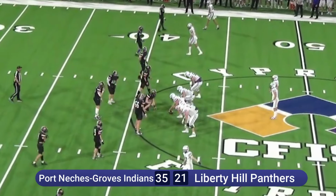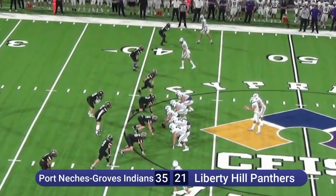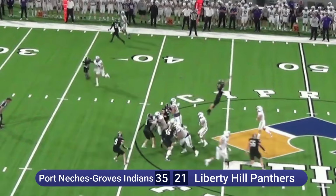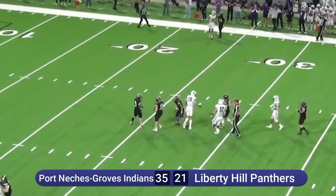First and 10 from the 42. Two receivers to the near side, two to the far. Running back Isaiah Wynn to Bailey's right. Bailey, hard count. Guy jumps, no snap though. Hands it off, play action. Center of the field, Shea Adams caught at the 30-yard line, brought down there. First down, Indians.